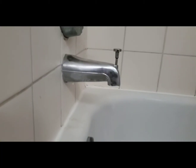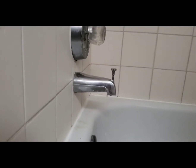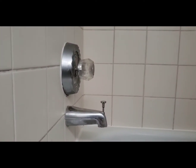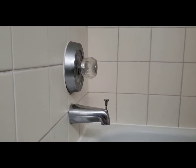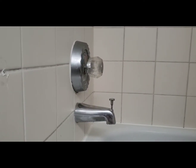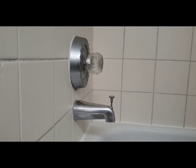So I'm going to take a multi-step process to diagnosing this, because really if I remove that valve I'm going to end up having to replace it. And this is a condominium. It's not very acceptable. So I'm just going to replace the tub spout itself.